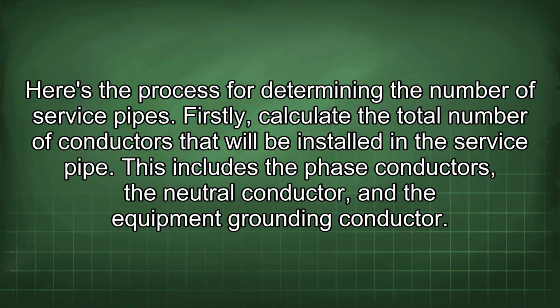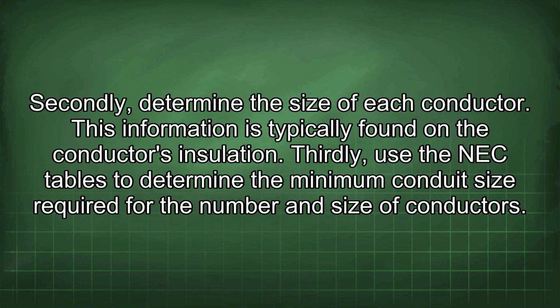Here is the process for determining the number of service pipes. Firstly, calculate the total number of conductors that will be installed in the service pipe. This includes the phase conductors, the neutral conductor, and the equipment grounding conductor. Secondly, determine the size of each conductor. This information is typically found on the conductor's insulation. Thirdly, use the NEC tables to determine the minimum conduit size required for the number and size of conductors.